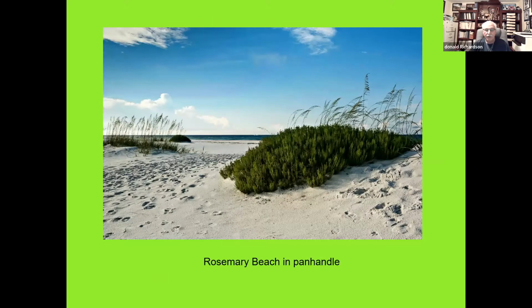Here's a good example of rosemary. This happens to be at Rosemary Beach in the Panhandle. I don't know if you've ever been there before, but from Port St. Joe all the way up to Destin and going around the corner there, you'll find rosemary growing out on the dunes, right with sea oats and other grasses.